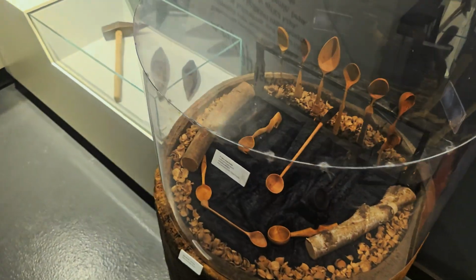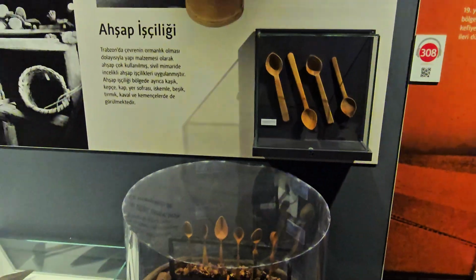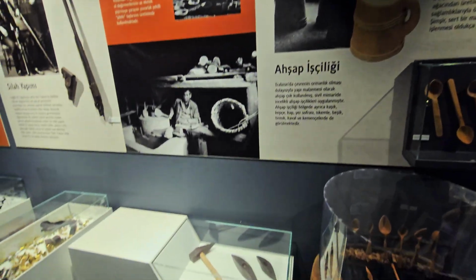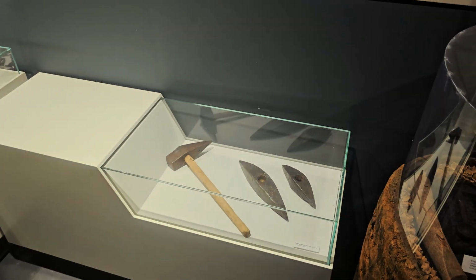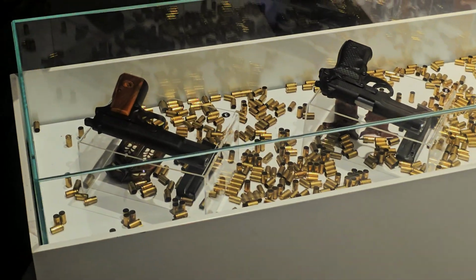The section displayed here focuses on traditional craftsmanship in Trabzon, with a particular emphasis on woodworking and stone carving. The collection includes handmade wooden spoons, emphasizing the importance of the kimchi tree, a rare and durable material for crafting utensils.